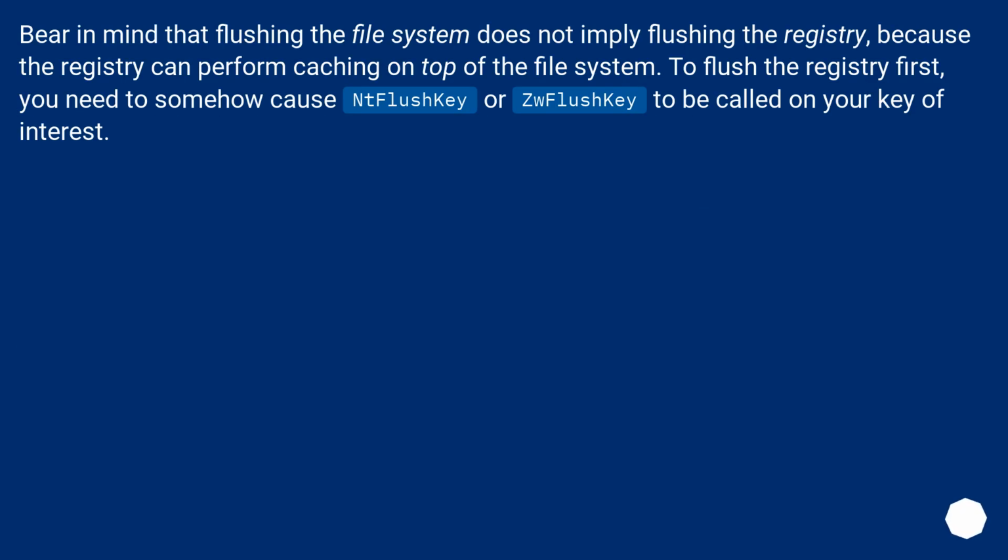Bear in mind that flushing the file system does not imply flushing the registry, because the registry can perform caching on top of the file system. To flush the registry first, you need to somehow cause a FlushKey to be called on your key of interest.